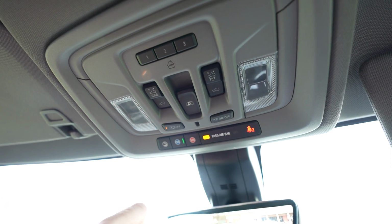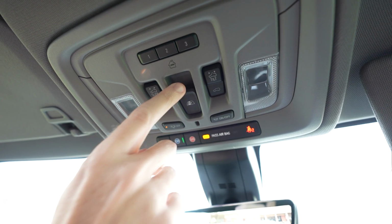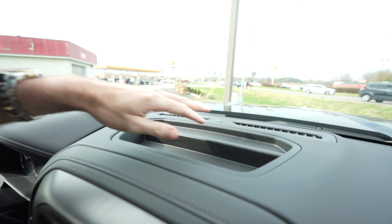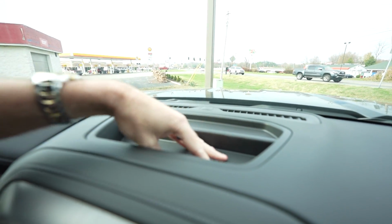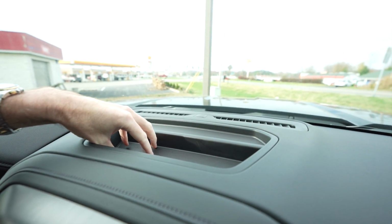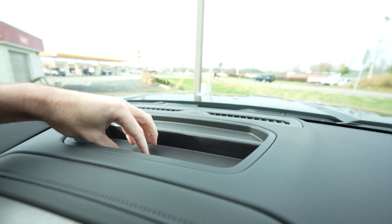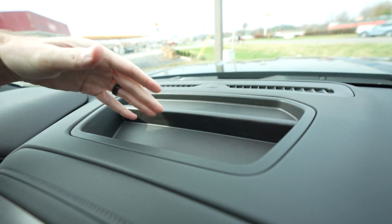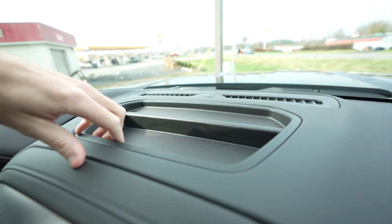You have OnStar capabilities, and then of course these are going to be for your sunroof up here, which is very nice. We have a nice little storage compartment up here. This is deep. We've been in a few trucks for the channel so far. That's pretty deep. I like that. You kind of have one, it's a little higher, and then you have a deep pocket right there. You can just throw some sunglasses in there, whatever you might use it for.